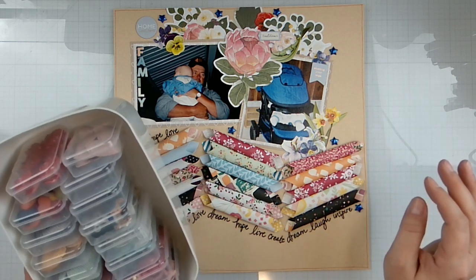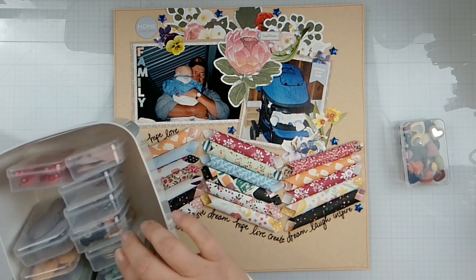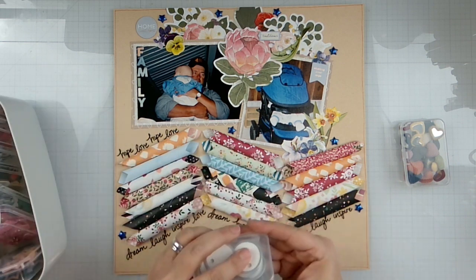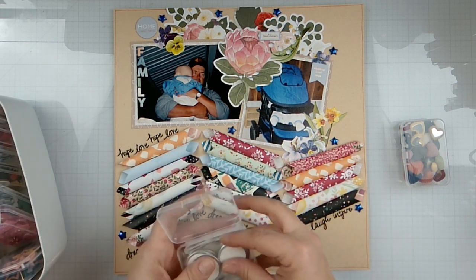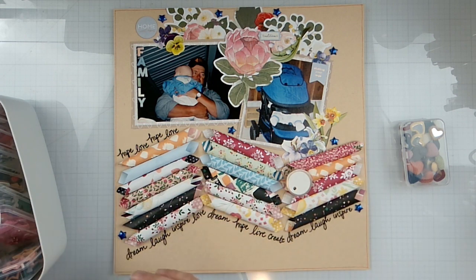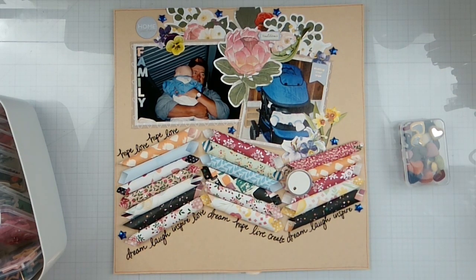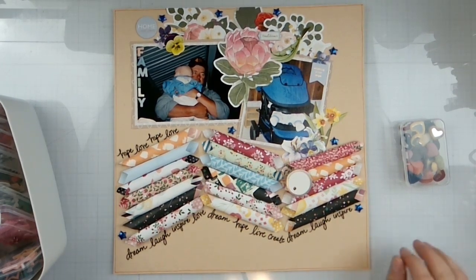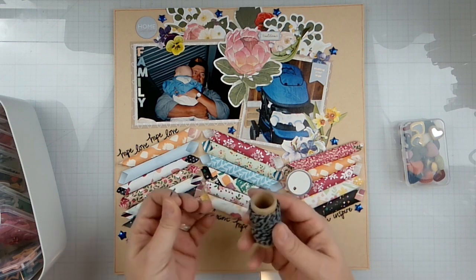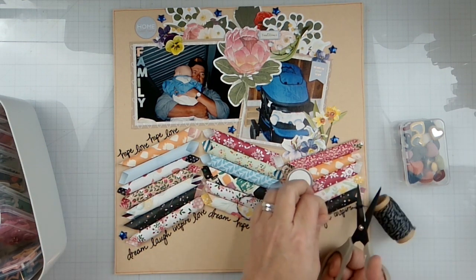I figure we could get maybe some of those. Get one of these little guys on here. I have a ton of them. And somewhere, that's not going to work. There's black on there, so we're just going to do this little twine to go through there.